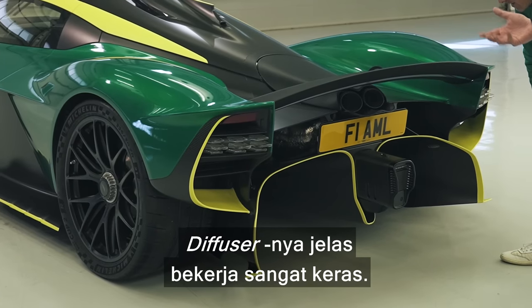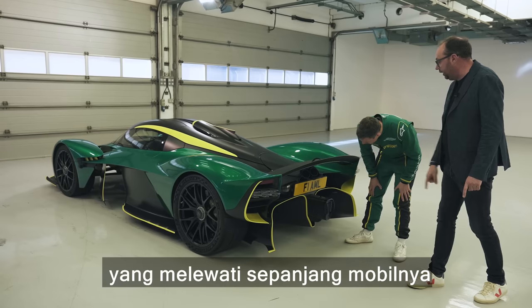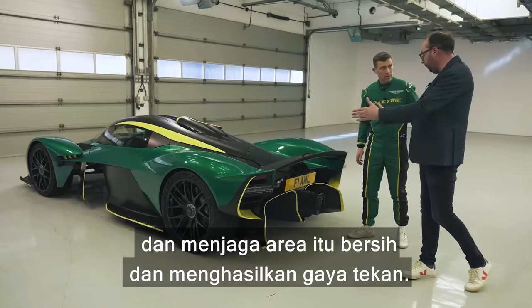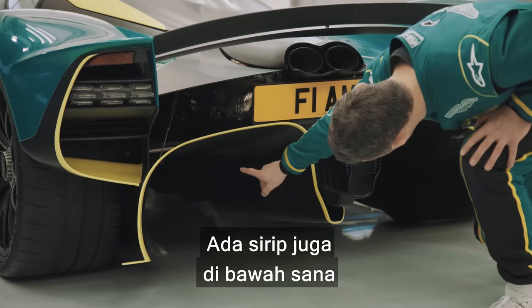So diffusers obviously working very hard. There's vortices generated at the front of the car that travel the whole length of the car, basically. And there's little bits, like elements, on the side here. Yep. And again, controlling the rear tyre and basically keeping that area clean and generating all the downforce. And you've got some flaps actually underneath there as well.